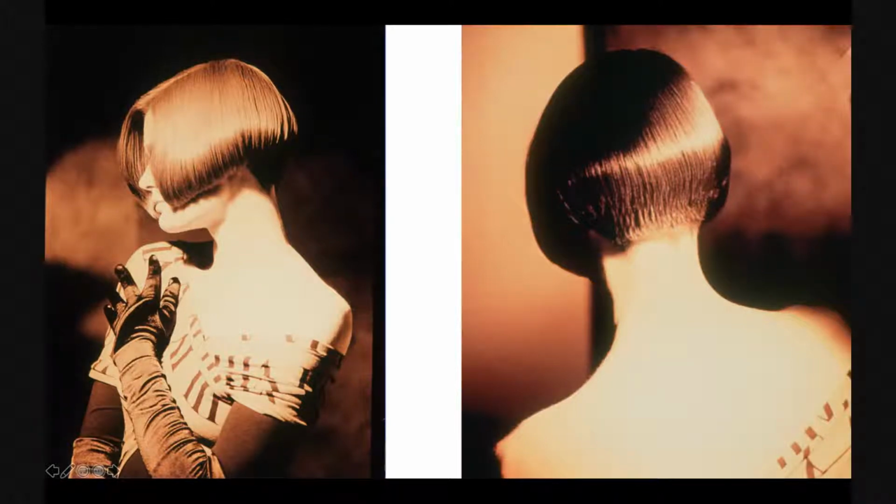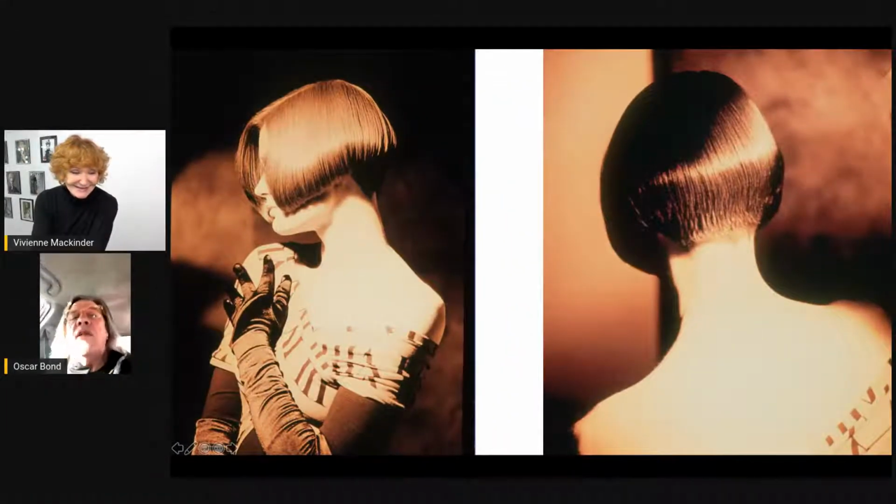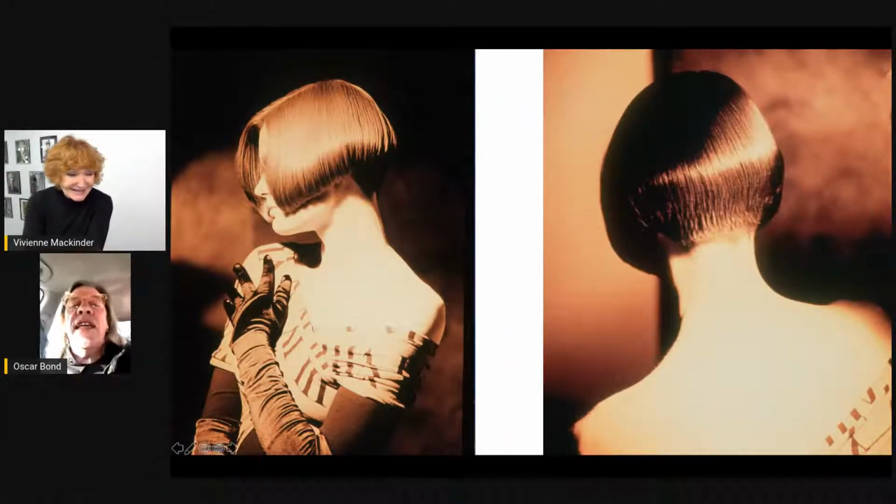And for me, doing this with scissors and doing a precision graduated bob was so difficult. Oscar, do you remember being challenged by the graduated bob? That's probably the hardest thing I ever had to do. You could always make one side look good, but the other side didn't match the side that you just did.